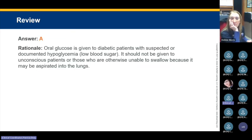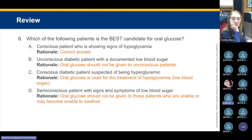Very good, guys. This is given to a diabetic patient with the suspected and documented hypoglycemia or low blood sugar. It should never be given to an unconscious patient because they can't swallow, they can't protect their airway, right? Then that can cause aspiration to the lungs, and then we are really in trouble, right? So an unconscious diabetic can't protect their airway. If they're conscious but hyperglycemic, high blood glucose would not be good.